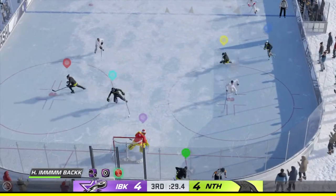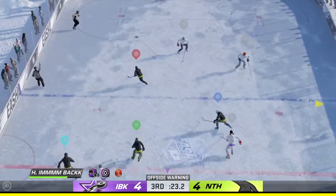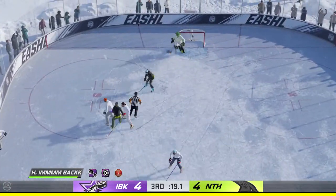Roy's moving the puck through his own zone. Picked up along the boards by Doughty. That pass goes a little sideways. That's not going to fool him. PTP's going to hang on for a whistle here in the third.